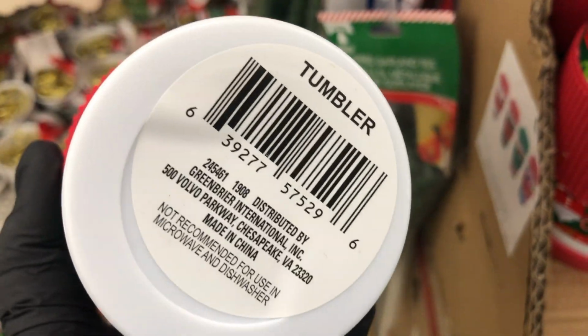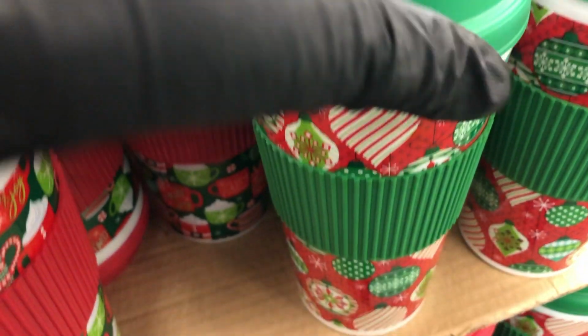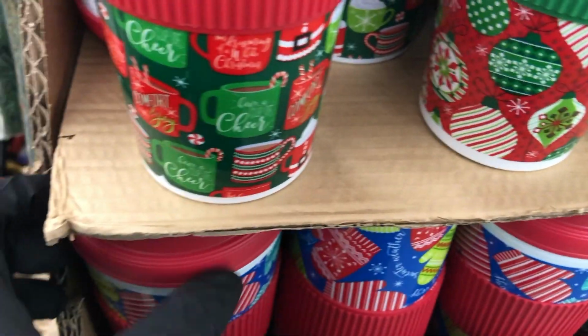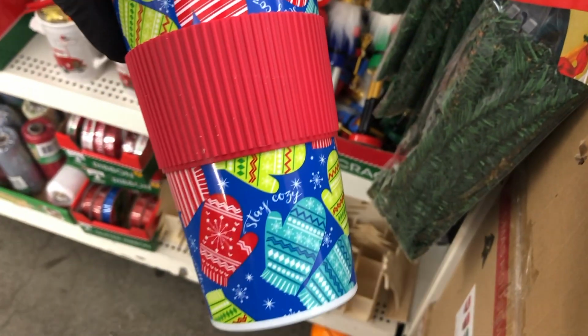There's this one. I was just looking to see if it said BPA free. I couldn't find it. It could possibly be underneath the sticker, but I didn't lift the sticker up, so I'm not sure if it's BPA free or not. And then the last one over here is this one with the mittens all over it.